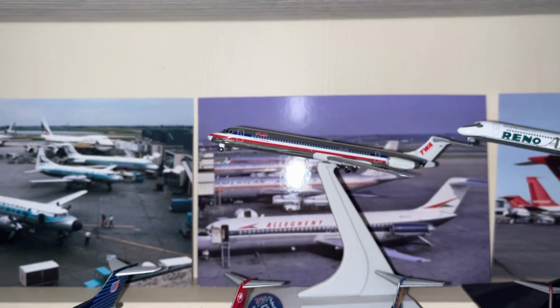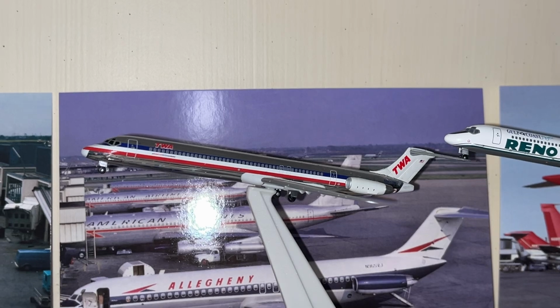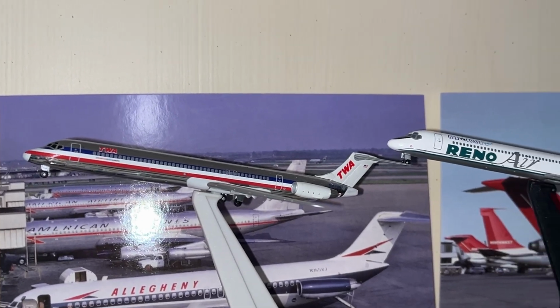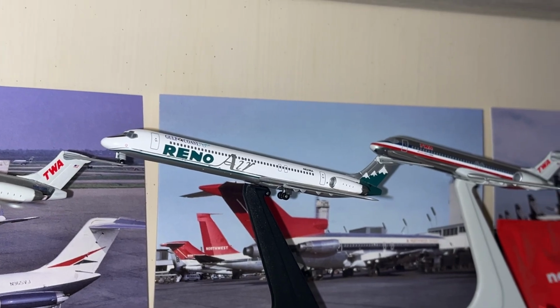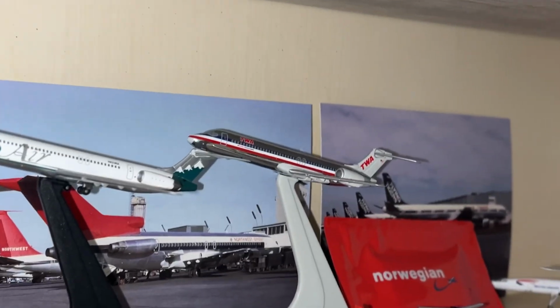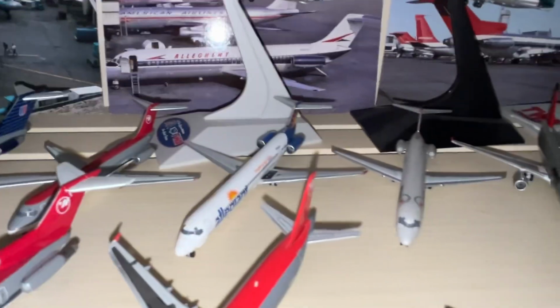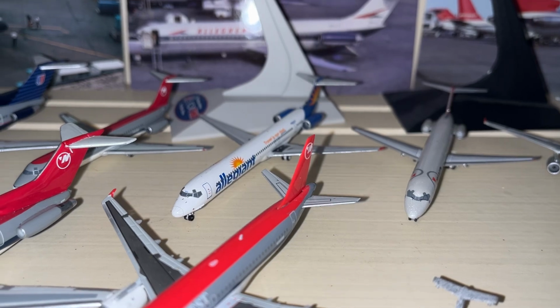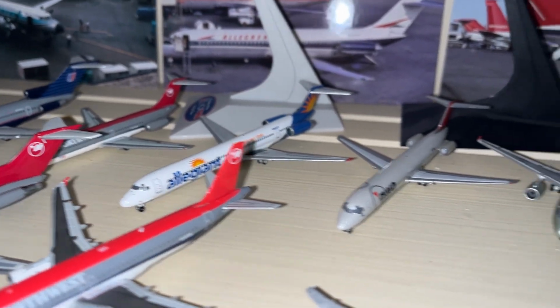And then we'll move to some of the models on the stands back over here. TWA MD-83 with the American Hybrid by Dragon Wings. Reno Air MD-80 Gulf Coast Flyer livery by Dragon Wings. And then an American TWA Hybrid 717 by Dragon Wings. And then jump back down here. Got a Legend MD-80 with the Travel Is Our Deal livery by GeminiJets.